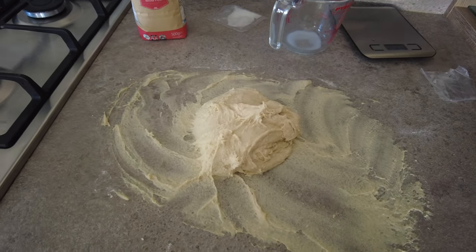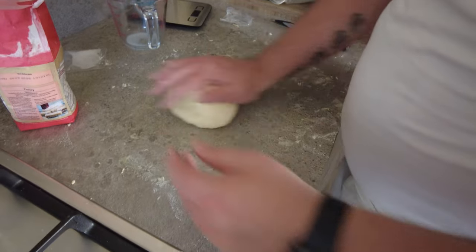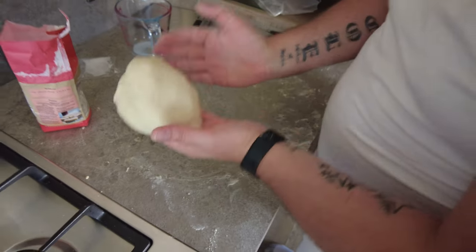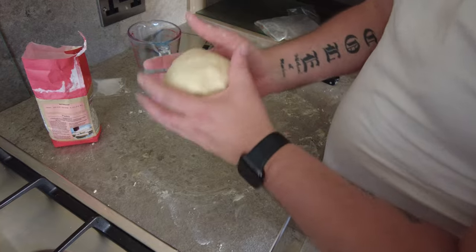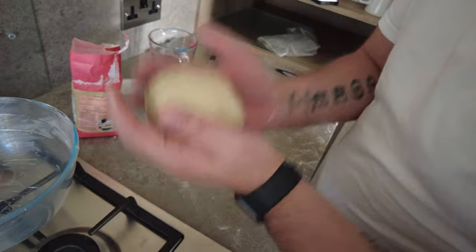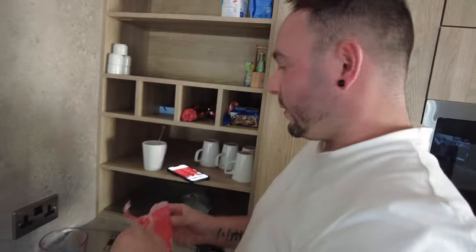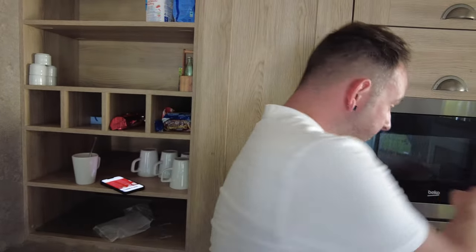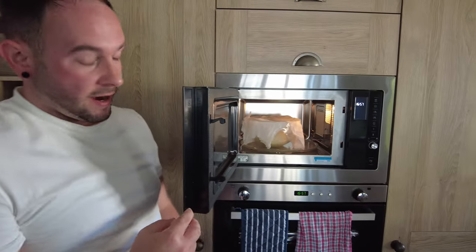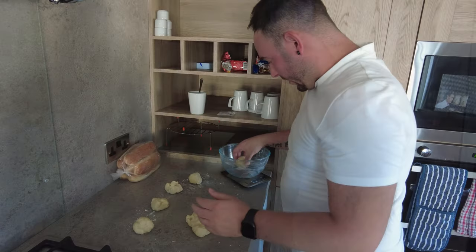Okay, so let's try and salvage this now. Good luck. Yeah, I mean, finally got there. Now it's not sticky, and it looks like dough. It's smooth, and it's elasticy. You, sir, are going in there. The dough is now proving. It's currently in a bowl, just sitting in there. So, yeah. See you in 90 minutes.